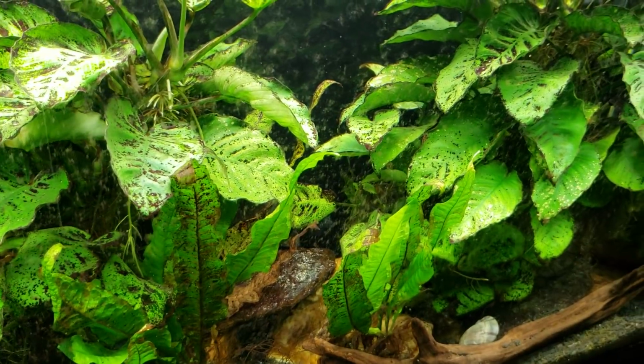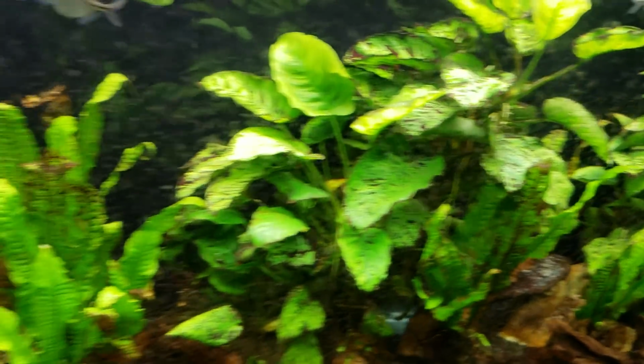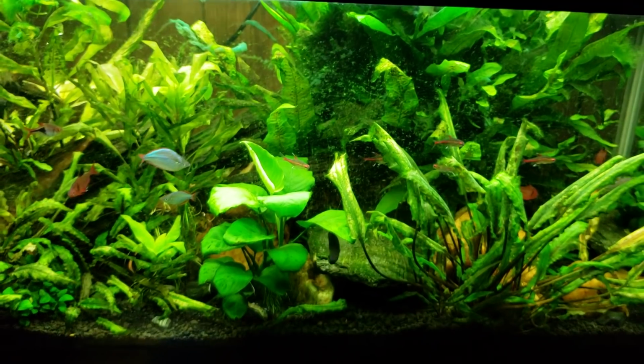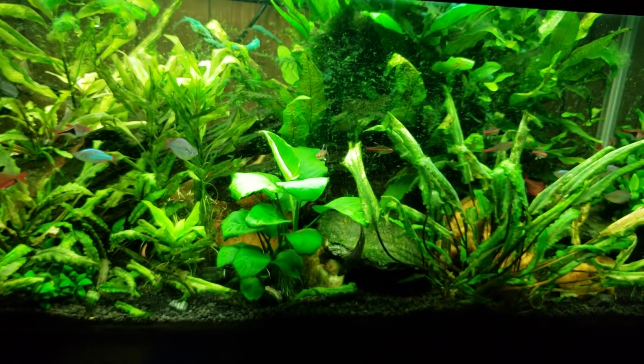So that's really all that's going on in the T-bar tank. Again, not a lot going on this week all around the fish room. Just been working on my Gourami tank and then, of course, working on my Waterfall. I'm always working on that. So this is my Black Ghost and Knifefish tank. It is a 40 breeder.